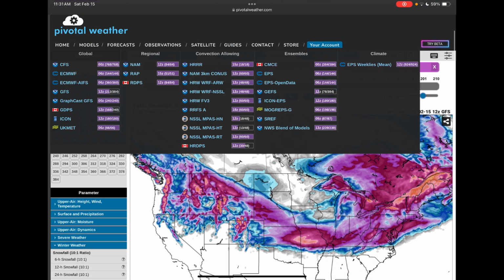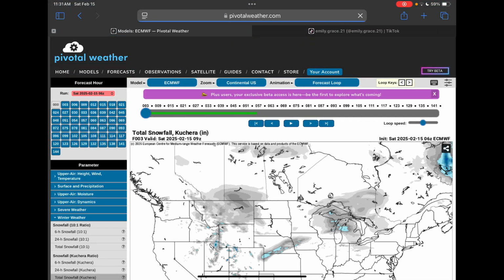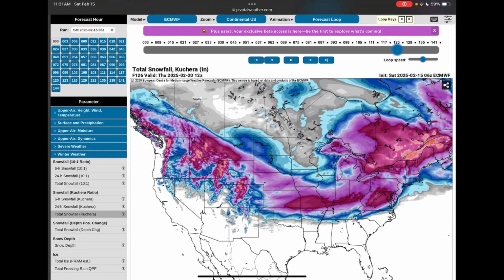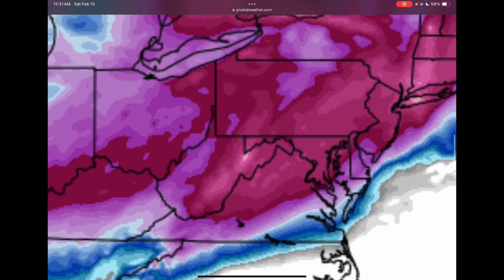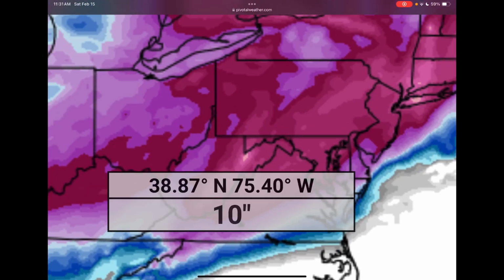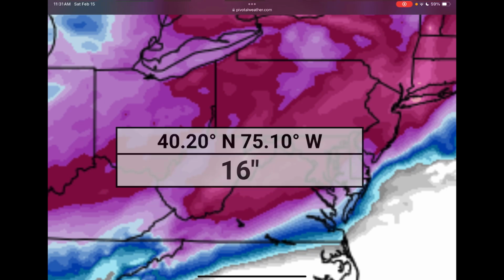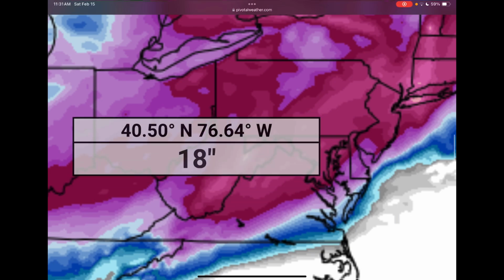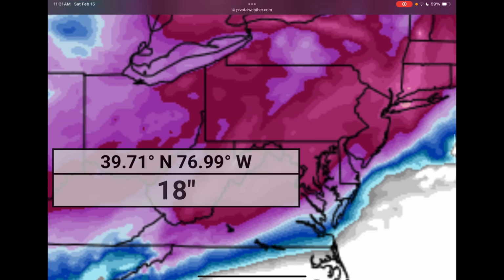But the Euro shows the same thing because we now have agreement on all the models. What does it show? It shows the same line, except first of all, it's way further north. You can see where other places in Delaware are getting 10. Then you have that snow of 18 way further north, and you see that line of 18 all the way up there.